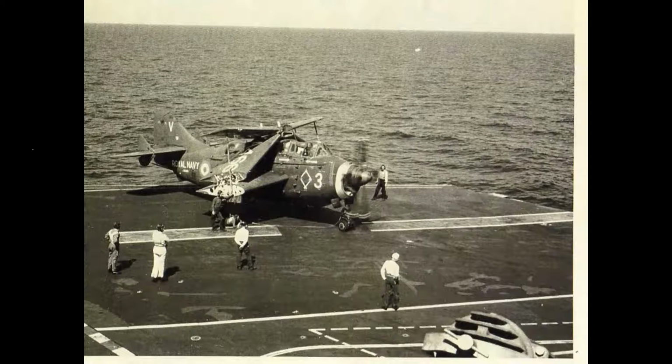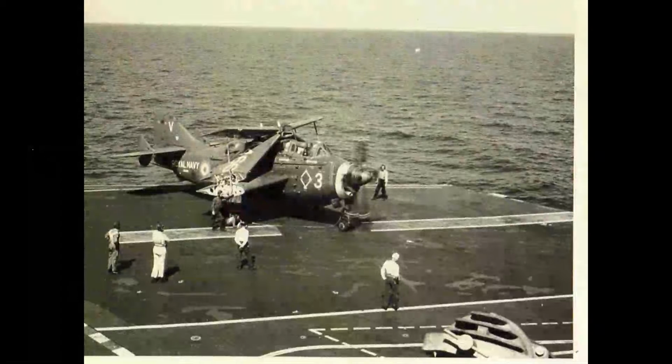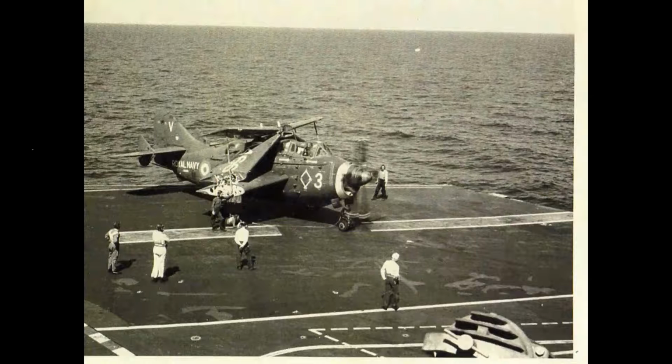Bear in mind, there were no mobile phones. There was no way of communicating with anybody else other than those who were on board ship. If in a dire emergency you needed to contact home, you were allowed to make a radio call on the medium frequency maritime net, but this was really hardly ever granted. So the COD Gannet was a very important asset.